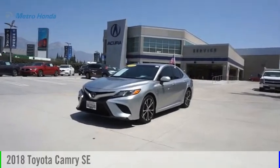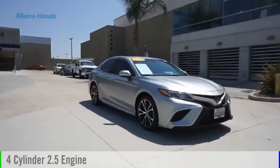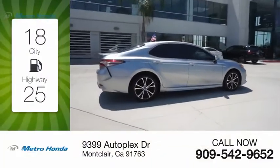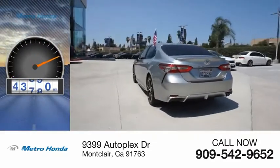Stop by and take a look at the 2018 Camry. This vehicle is powered by a front-wheel drive, 4-cylinder, 2.5-liter engine and comes with an automatic transmission. Great fuel efficiency saves you money by requiring fewer trips to the gas station. This vehicle has less than 45,000 miles.